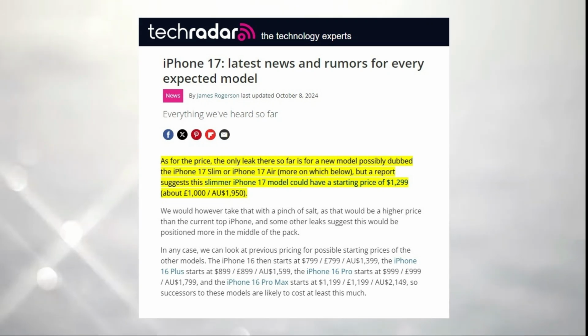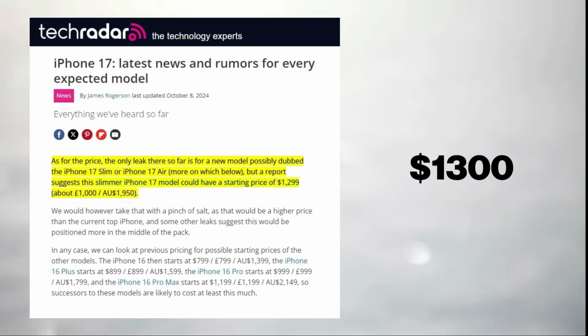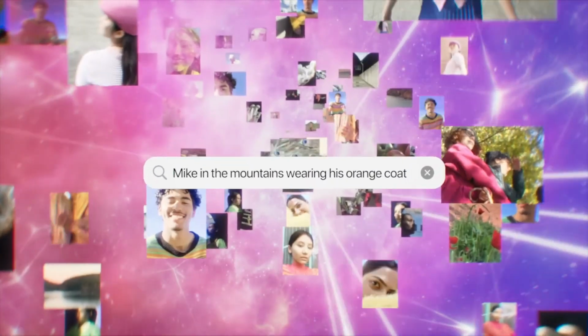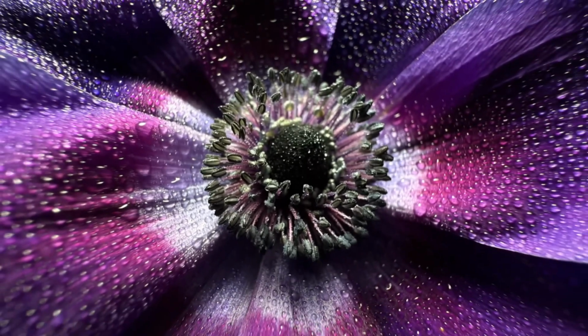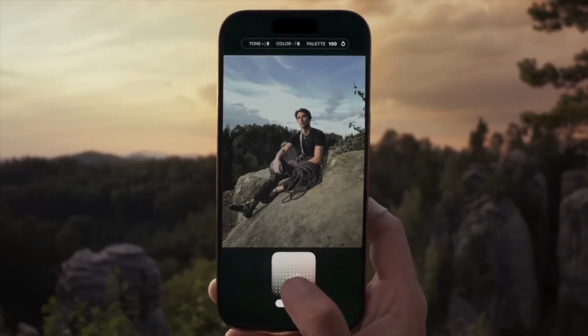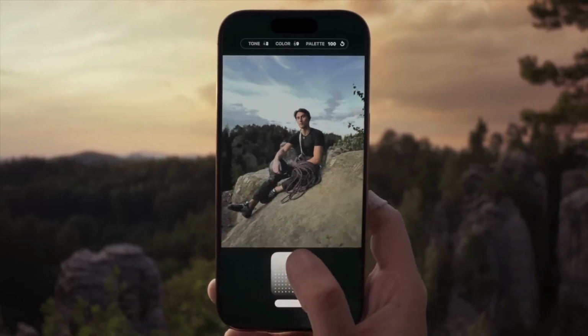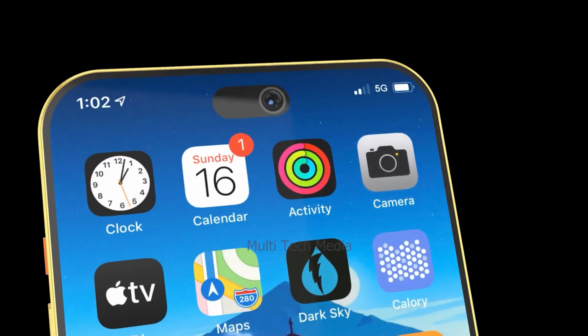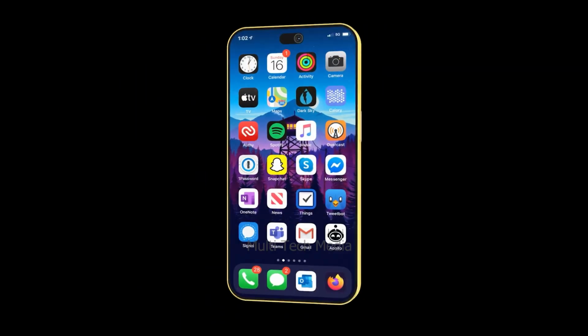According to a leak from Techdroider, the iPhone 17 Air, or possibly the iPhone 17 Slim, could have a starting price of around $1,300. However, this price should be taken with caution, as it would position the device higher than the current top-tier iPhone, while other leaks suggest it could sit in the mid-range. As for the other models, predictions based on the pricing of the iPhone 16 lineup suggest that the standard iPhone 17 could start at $800, with similar increases across the Plus, Pro, and Pro Max versions.